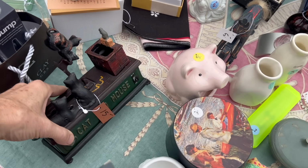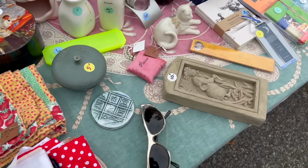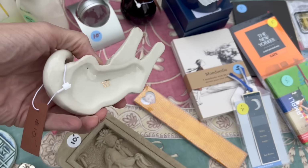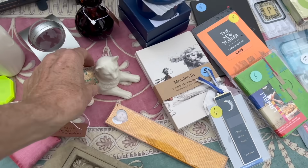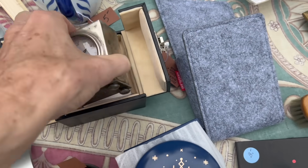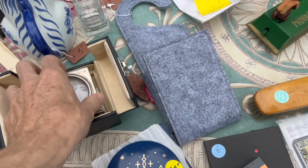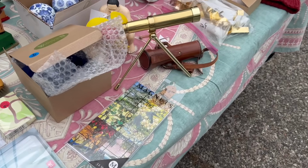Reproduction, but the original was a cool piece. A Lennox jeweled cat. $10. I like this old car clock, or carriage clock, but it's a Pottery Barn reproduction. Yeah, a lot of what they say is vintage is actually fake.